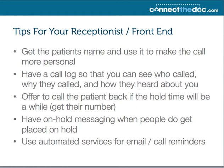And 9 times out of 10, patients are going to prefer a callback because no one likes to get put on hold. When you do call them back, make sure you really thank them for being patient, even though they weren't put on hold. If you do put a patient on hold, or if they do prefer to be put on hold and wait, make sure you have some messaging.